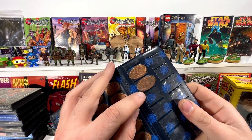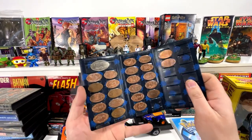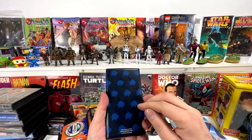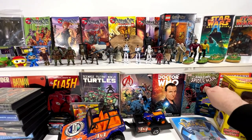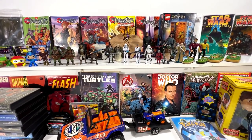Well, that's Dr. Seuss again, isn't it? Thing One and Thing Two. So yeah, I couldn't understand why he wanted to get rid of those. But it's a really cool item. I just don't think it's going to hold a lot of value.